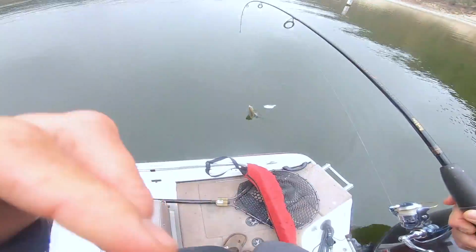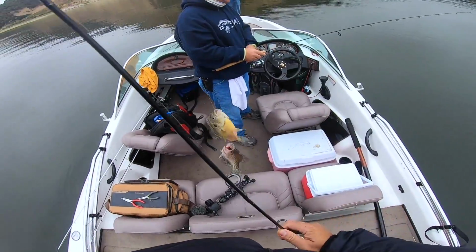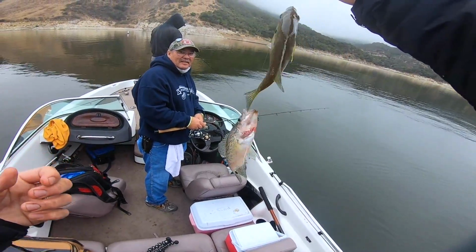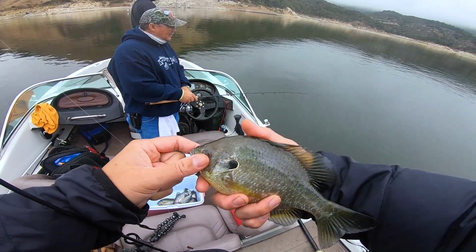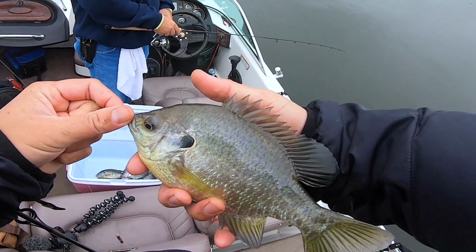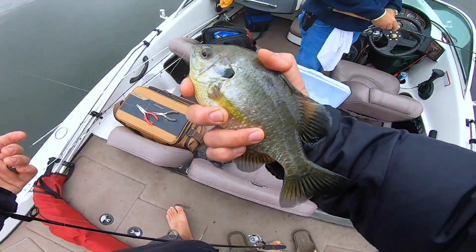Oh! It worked! Look at that. Two on one. So here's the trick, guys. To not get spined, these things are super sharp. You gotta come in front of it and then move it back like that. See, now you can hold it.